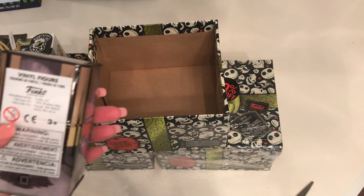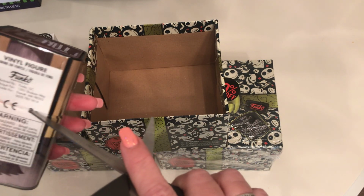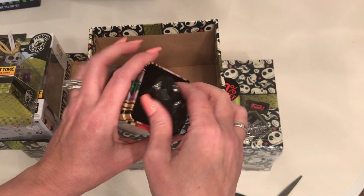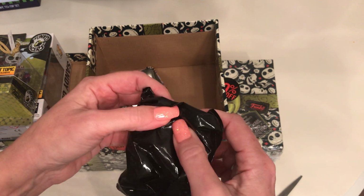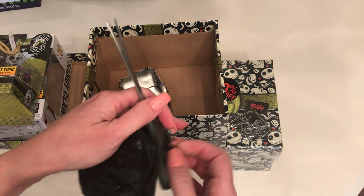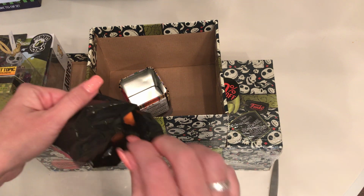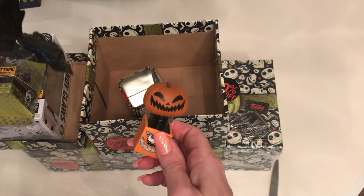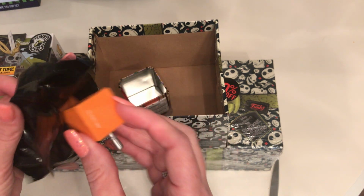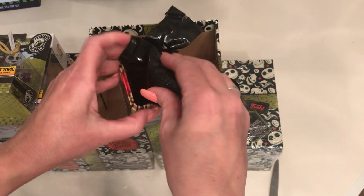Oh, that's right, they did these stickers on the side. Try not to cut the tin, just the sticker. Ugh, oh my god. Just feeling it, it feels like the Jack in the Box. Yep, it's the Jack in the Box. So it is absolutely the same as my last mystery box. So, disappointing.